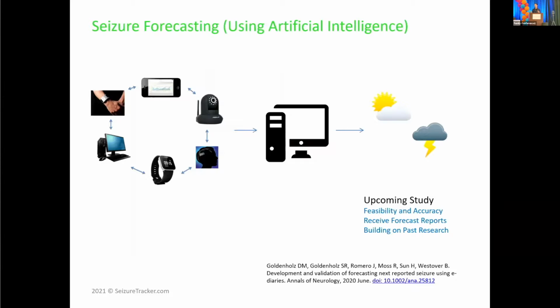Another really exciting avenue of research we're doing is using the Seizure Tracker data to develop artificial intelligence methodology to predict seizures or forecast seizure risk. It takes population data and develops a model, and then takes individualized data and puts it into a computer. They call this the black box theory, where it goes in and we don't really know what happens, but it spits out this potential forecast of what your seizure risk might be. We've actually published on this using Seizure Tracker data and had some fairly interesting results.